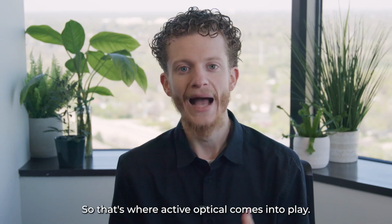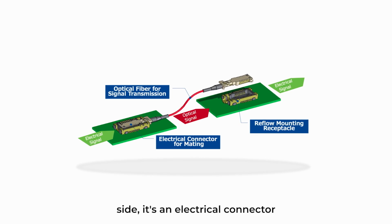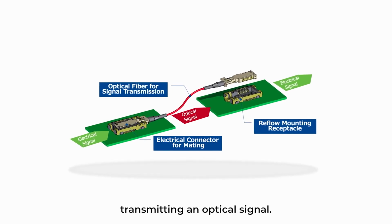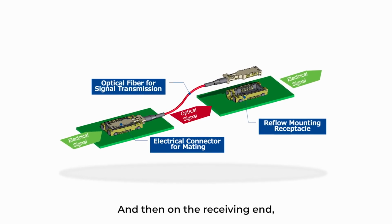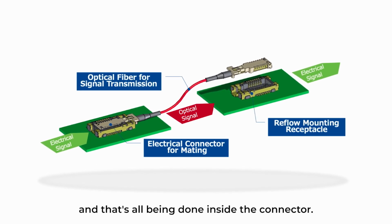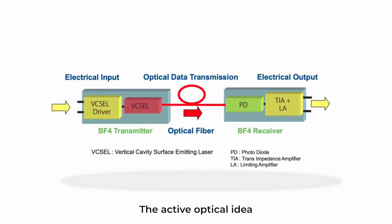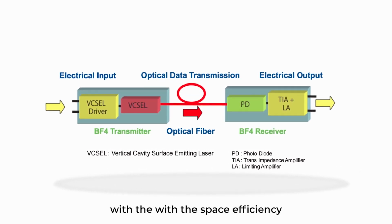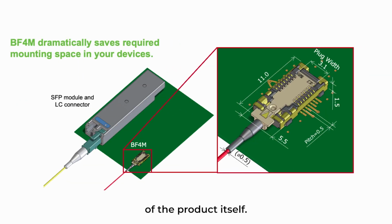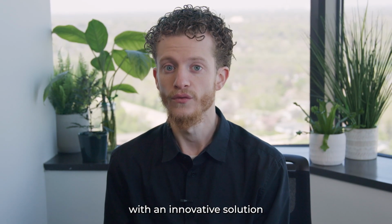So that's where active optical comes into play. On the transmission side, it's an electrical connector transmitting an optical signal. And then on the receiving end, you take that optical signal and convert it back to an electrical signal. And that's all being done inside the connector. So that's innovation in itself. The active optical idea, especially combined with the space efficiency of the product itself, is how we're coming with an innovative solution, really tailor-made for this market.